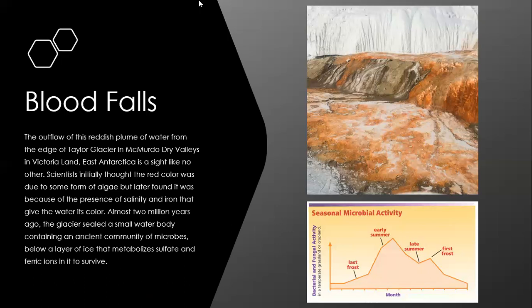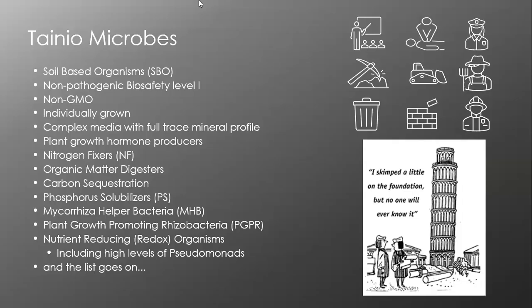So let's talk a little bit about the Tainio microbes. I get asked a lot of questions about why our microbes are what they are, why we have what we have, and how to use it. I often talk about the idea of a community. If all we had was planters and doctors in our community, not a lot else would get done. If you want to build a community where people want to come, and you want to build a city, you have to have the police department.